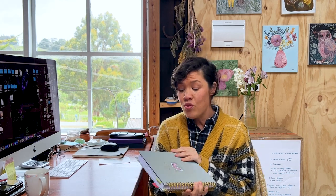It is a fabulous planner, just right for me. The features are outstanding. The feel of it, the look of it, the cleanness of it. It is just 10 out of 10, highly recommend. Love this planner so much.